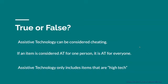So we have a couple of questions here. These are things that come up pretty regularly when I'm talking to people. So I'm not going to put anybody on the spot and make you answer these questions out loud, but I do want you to think a little bit as I'm going through these. Are these things that you have experienced, that you maybe have a feeling about one way or the other, or you've talked with people about?